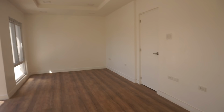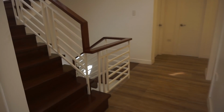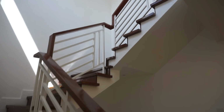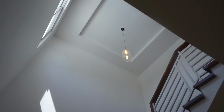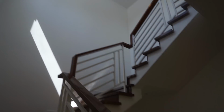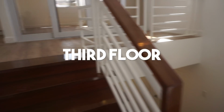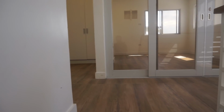Now let's go to the third floor. A lot of surprises for this house. We also have a living space. It's very minimalistic. Now let's go to the third floor. We are now on the third floor.